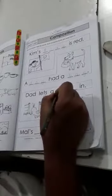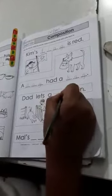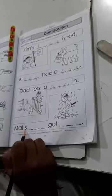Next, here we have d-a-d, dad, l-e-t-s, lets, a, dash, i-n. So here in the picture, we see dad letting the pig in. So we write dad lets a pig in. So that's p-i-g, pig.